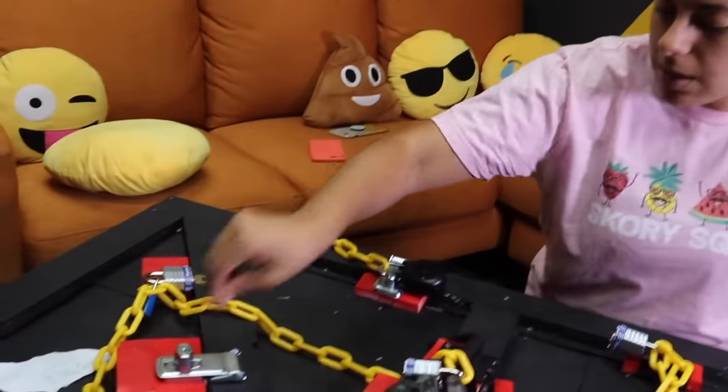So wait, it is like an escape box because that key was hidden. Right, it's like an escape room without the room. We're just escaping the box. We're escaping into the box? Yeah, we're trying to escape to get into it. Okay, so we have to figure out which one this goes into.